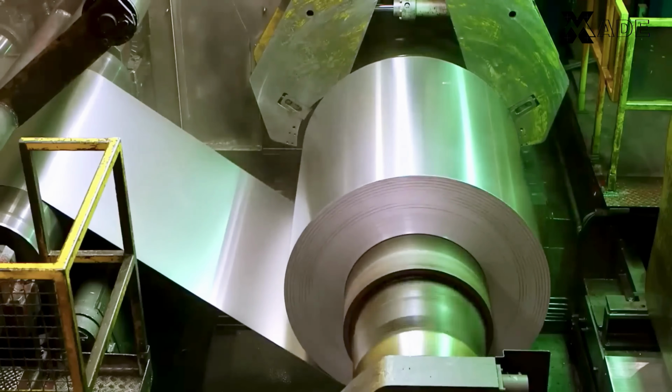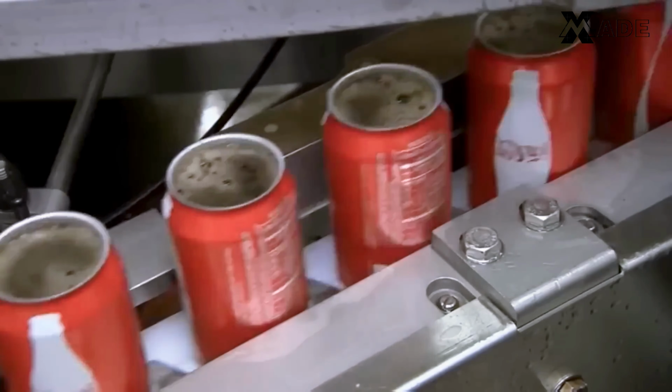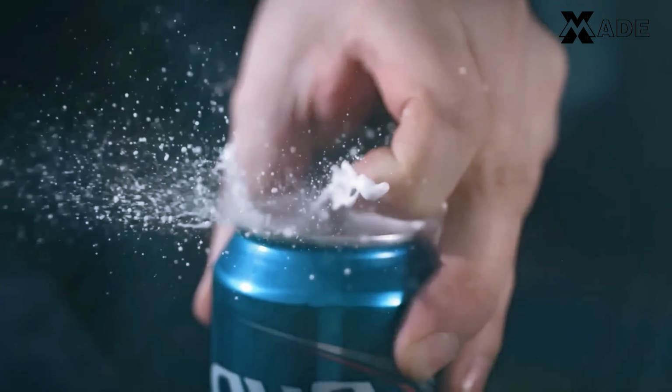But how exactly are millions of aluminum cans produced each day? In this video, we take a detailed look at how Coca-Cola cans are made.